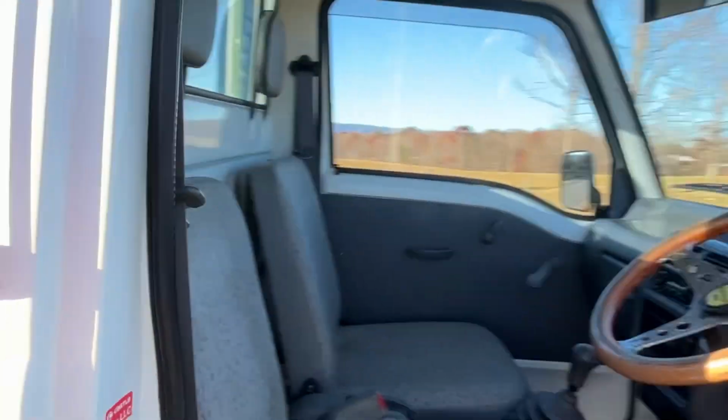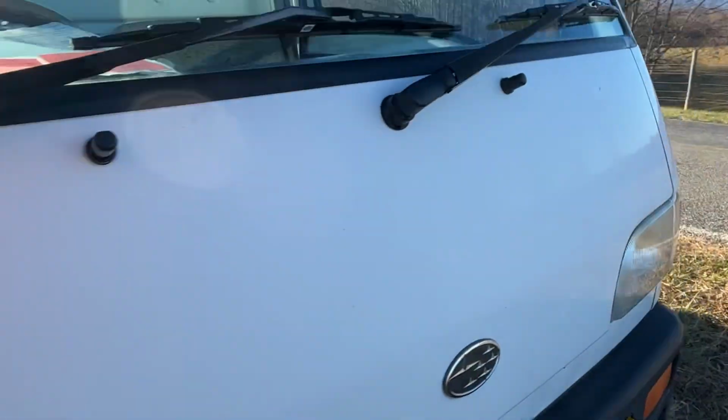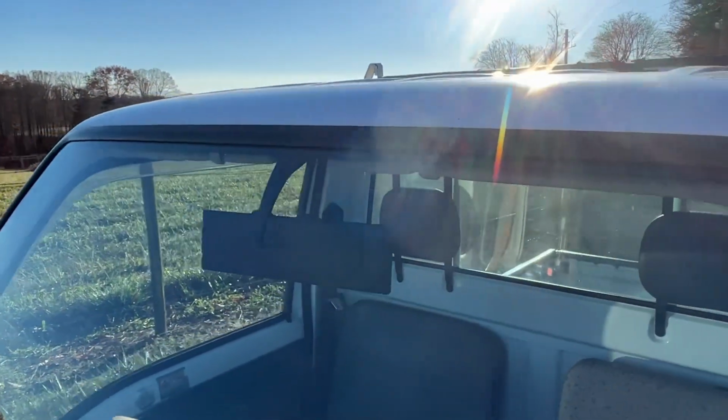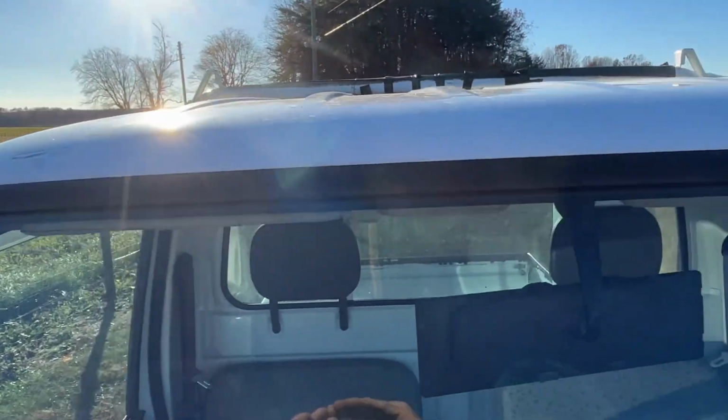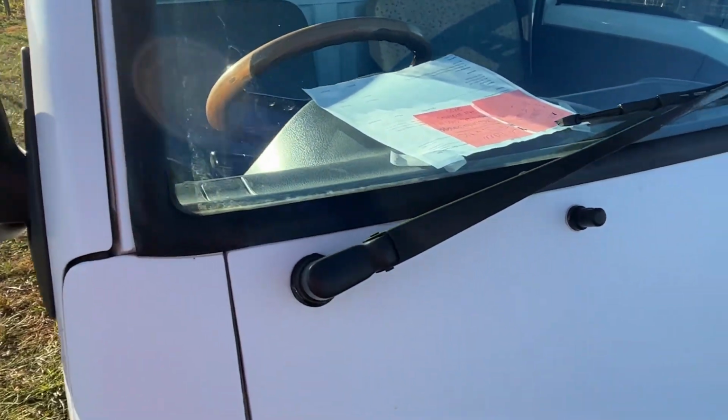All right, guys, let's go ahead and video this Subaru Sambar. Okay, so yes, the wind is absolutely blowing very hard. I know I can't do anything about that, except apologize for it, and that doesn't do much good.